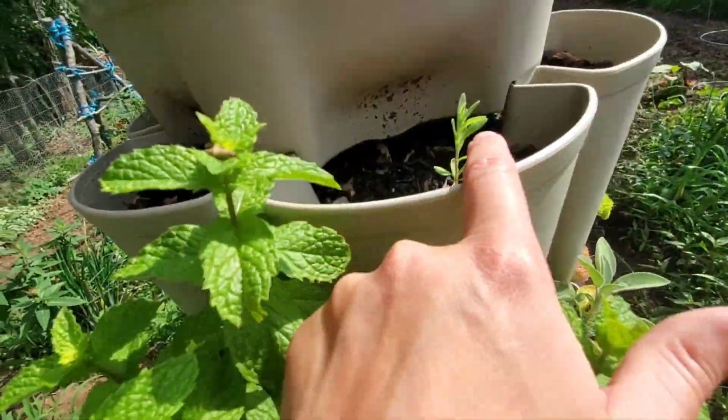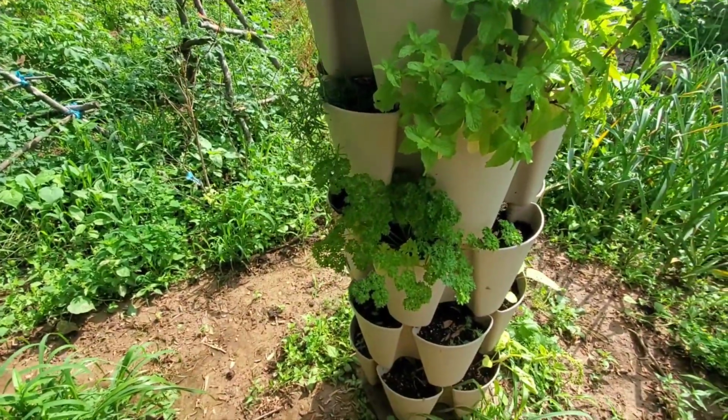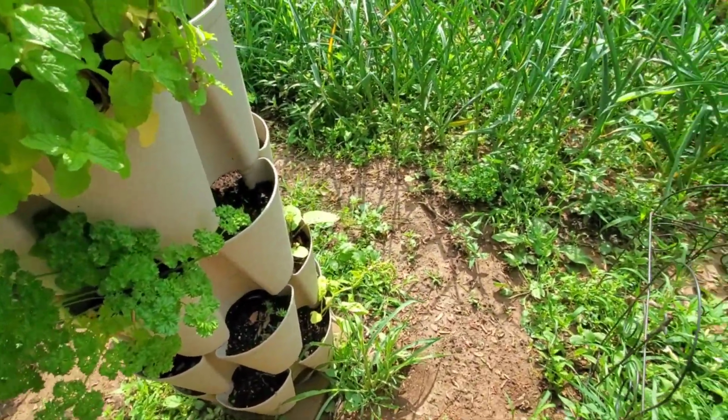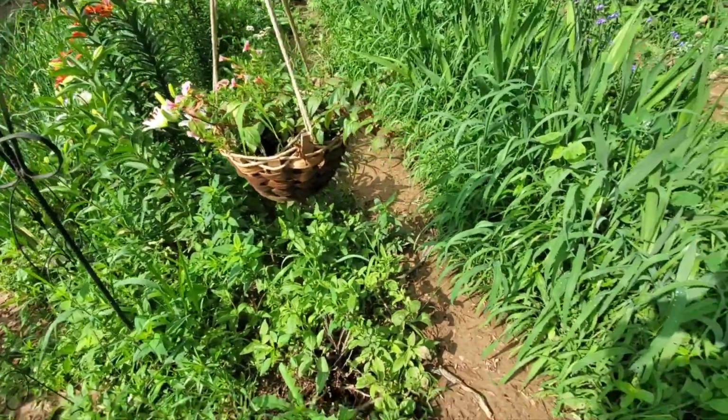Got some lavender up here. I like it. I would do another 1 or 2 or 3 if they weren't so expensive, but I just need to, don't put seeds in that, put plants in it.